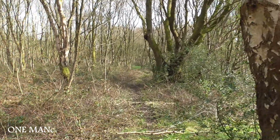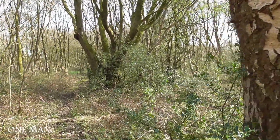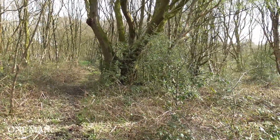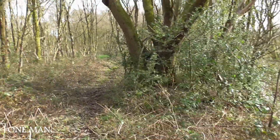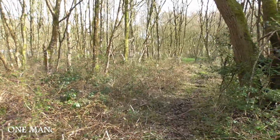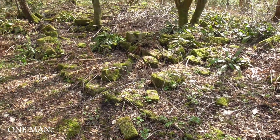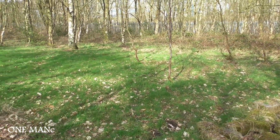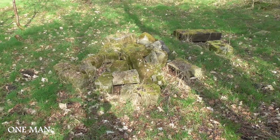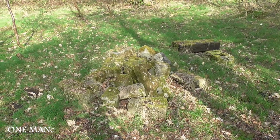I'm wandering in the woods, to the right-hand side of the station. There's supposed to be a turntable and everything here, but no clues yet. Nothing at all. I'll keep looking. So, as you can see, there are plenty of bricks here. So there was obviously activity. Now, looking at this clearing in the woods, it's pretty circular. Wonder if this was the first turntable here at Godley before they built that bigger one on the Cheshire line.